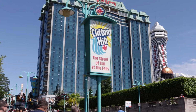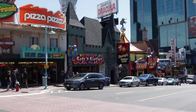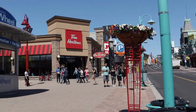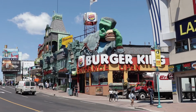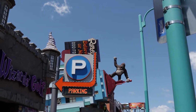Now we're going to walk along Clifton Hill to see some of the more touristy things that are beside the falls. Okay, crossing this way. Walk over this way, please. Okay, cross. We found a wax museum. I guess every tourist trap has a wax museum. Let's check it out.